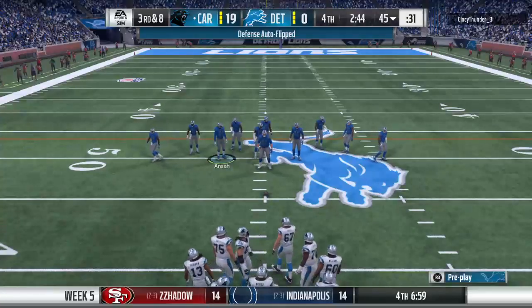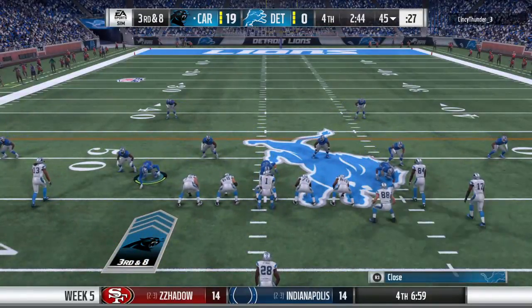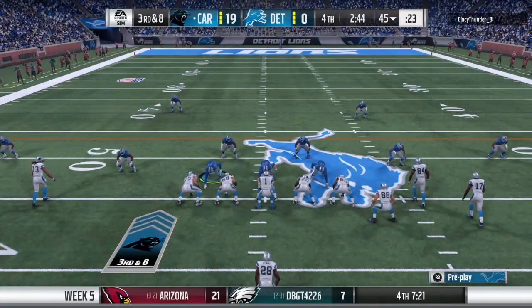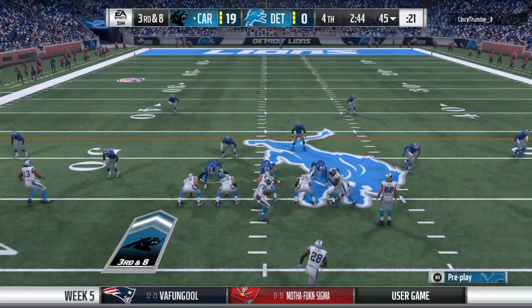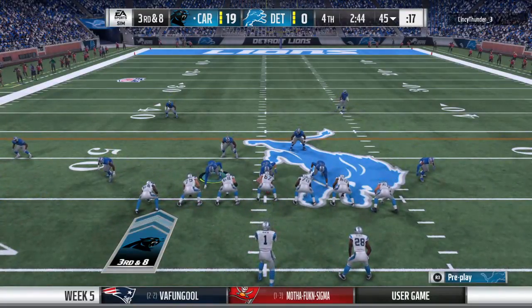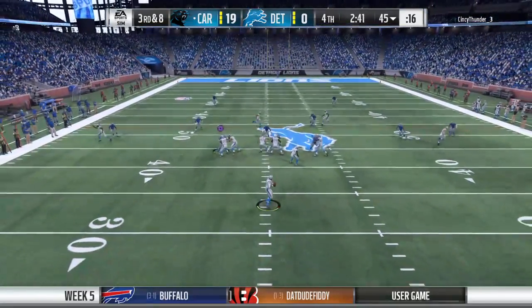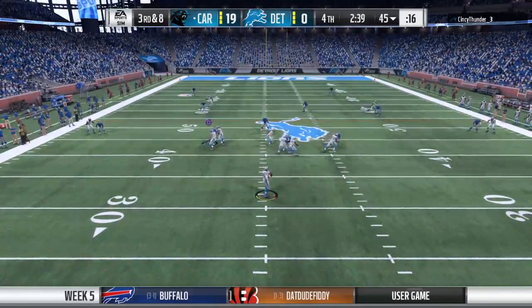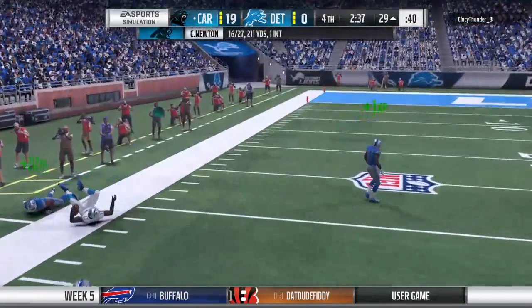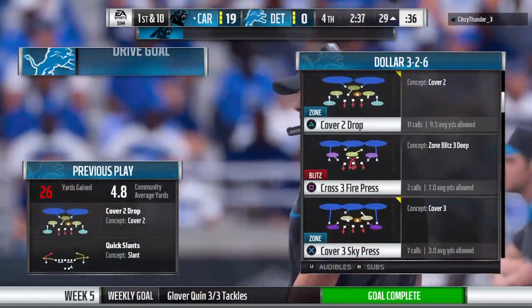Third down and 8 now. A shotgun snap for Newton. And he gets it to Funchess, complete. A good pickup there, 26 yards.